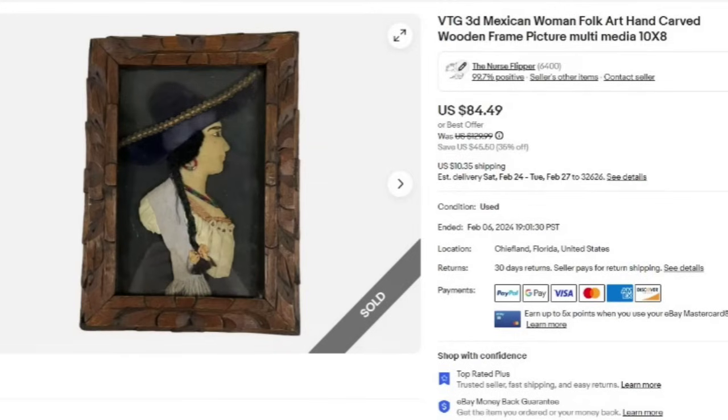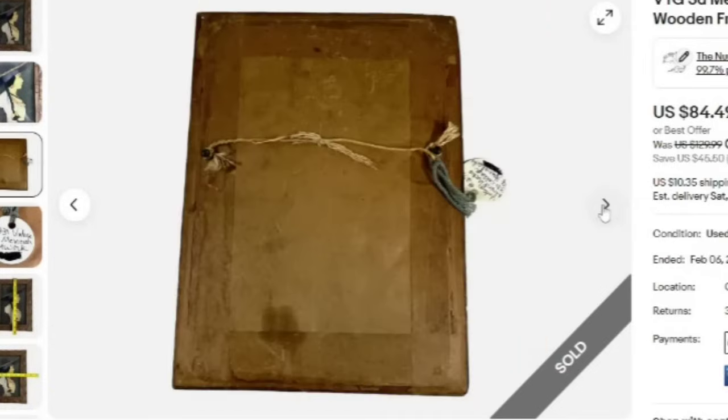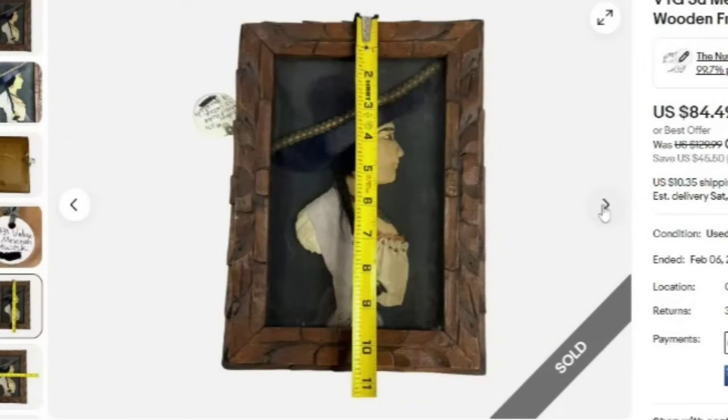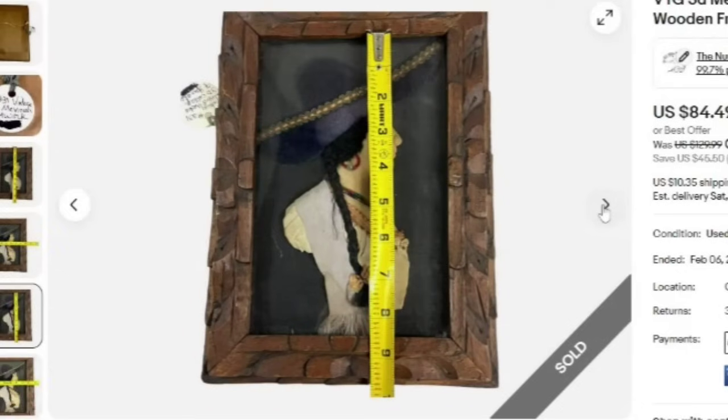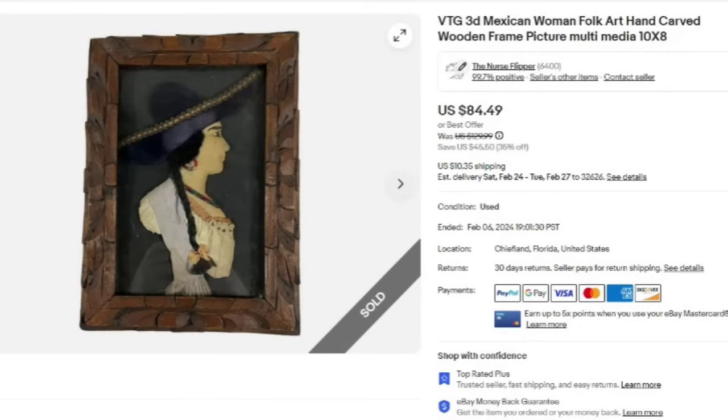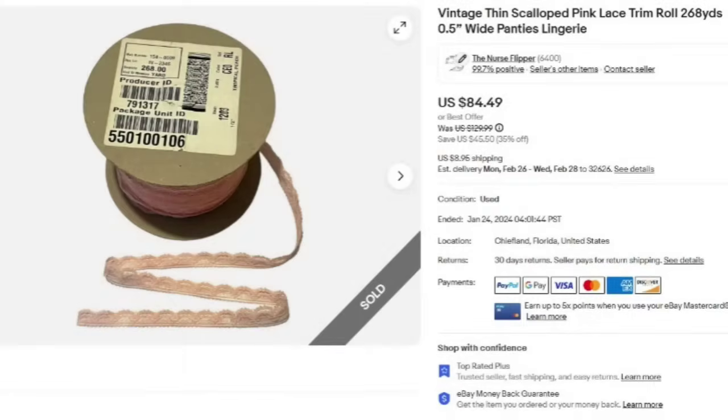I paid $10 for this at Junk in the Trunk, which is like a giant yard sale here in Florida. And it is over a $50 profit, and it sold really, really fast. And here you can see it's about 11 inches by 8 inches, and very, very quick seller. If you see unique stuff, definitely, if you can pick it up for a good price, I would say take a chance on it.